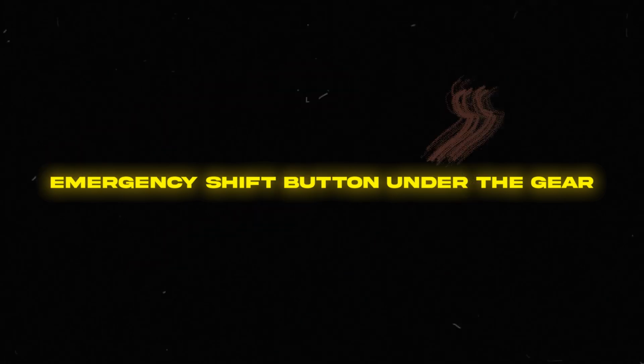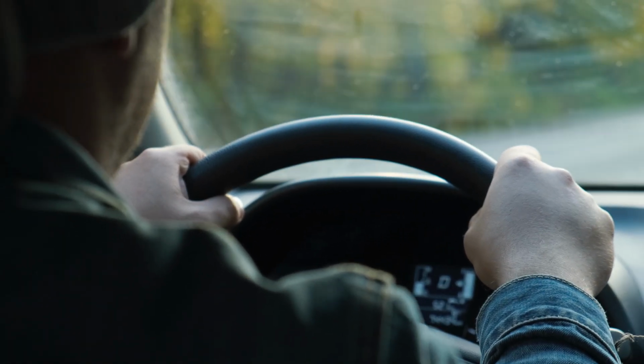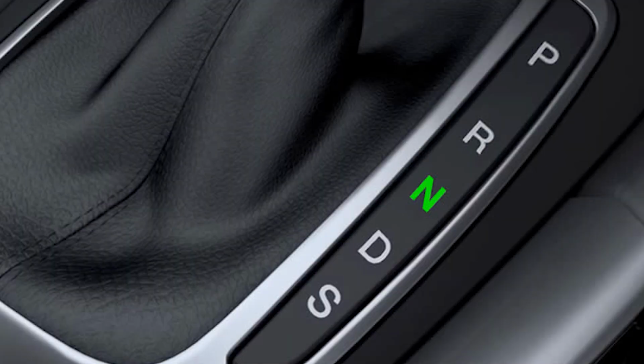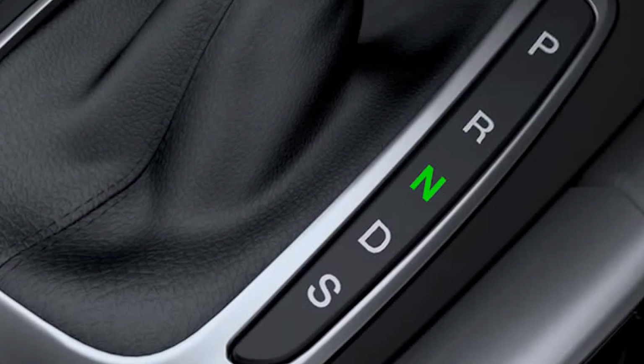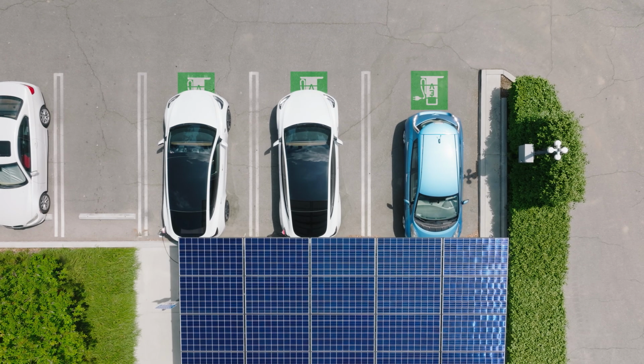Number 6. Emergency shift button under the gear. People with automatic transmissions have to contend with a few drawbacks, one of which is that putting the vehicle into neutral gear is impossible if the battery dies. This will leave the car stuck and in an inconvenient position.